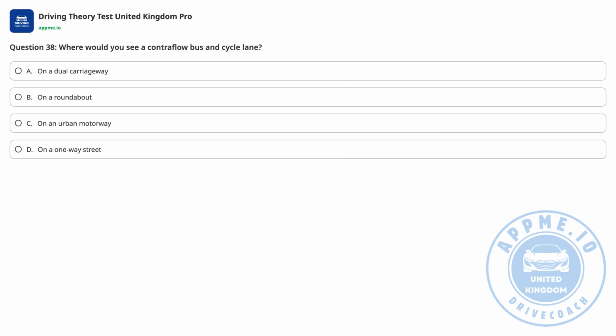Question 38. Where would you see a contraflow bus and cycle lane? A. On a dual carriageway. B. On a roundabout. C. On an urban motorway. D. On a one-way street.